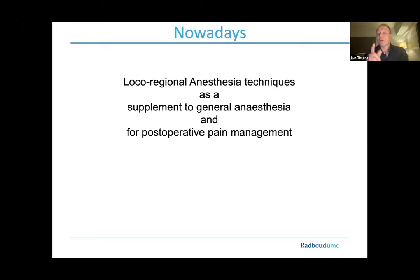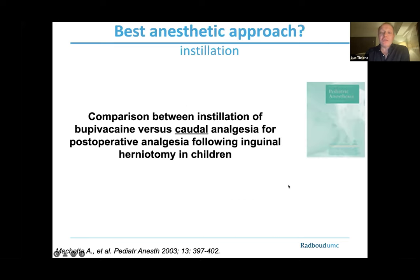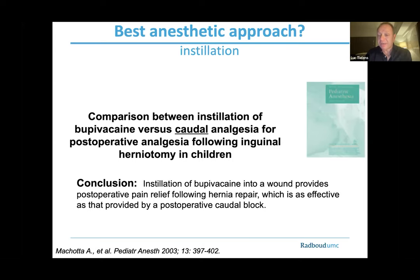Local anesthetic techniques should nowadays be more and more a supplement to general anesthesia, mostly done for postoperative pain management. If you do these things, there are a few options for hernia repair: infiltration into the wound, caudal anesthesia, or ilioinguinal iliohypogastric nerve blocks. Looking into the literature, we found that the comparison between infiltration and caudal blocks shows they are actually the same. But this was before the ultrasound.